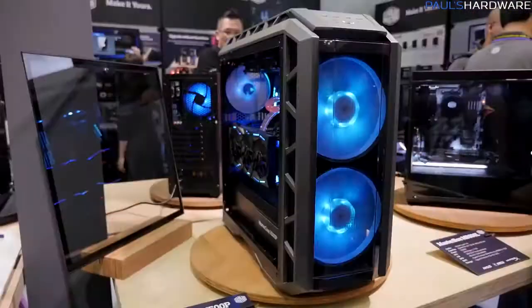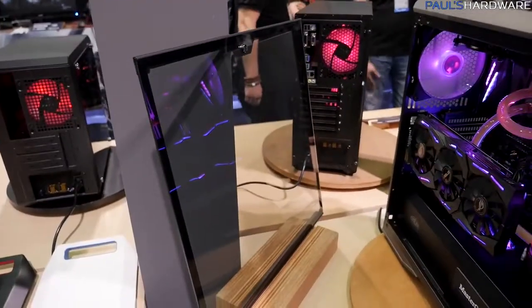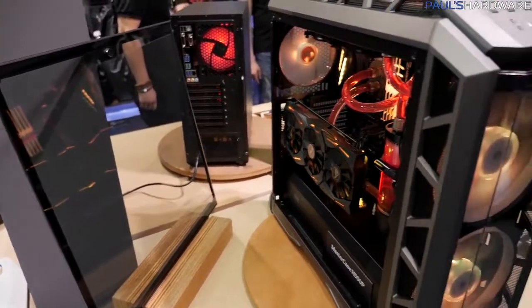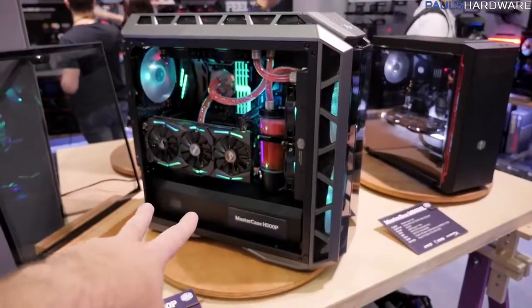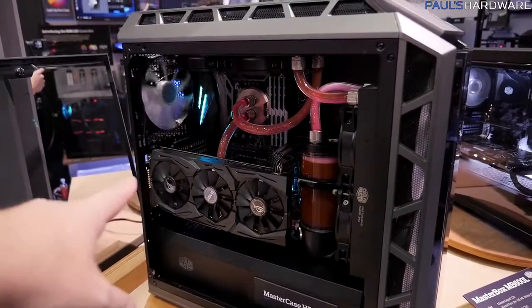And oh my gosh, look at this case. I think this is pretty nice. All right, so you got a tempered glass side panel. You have, of course, all steel interior construction. You have a basement down on the bottom for your power supply. You have the option to mount your graphics card out here if you want.